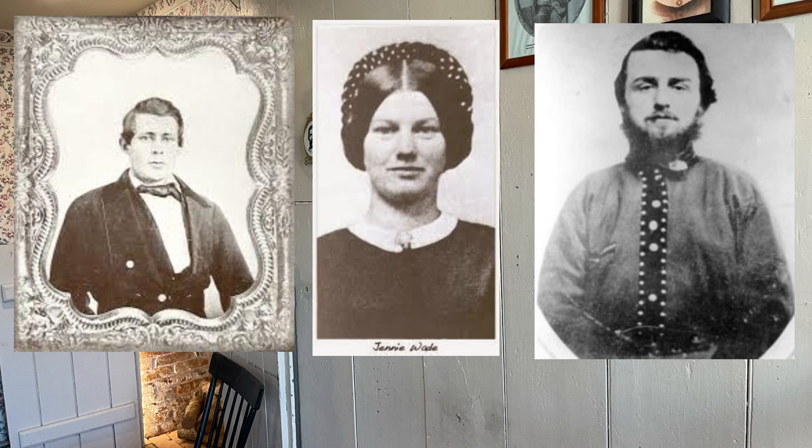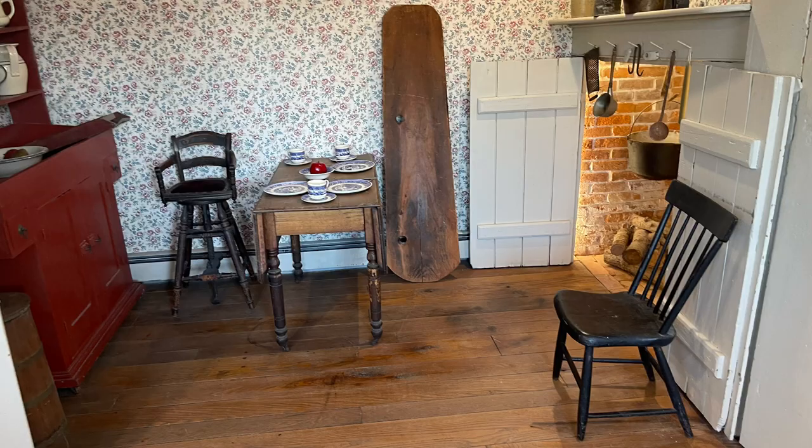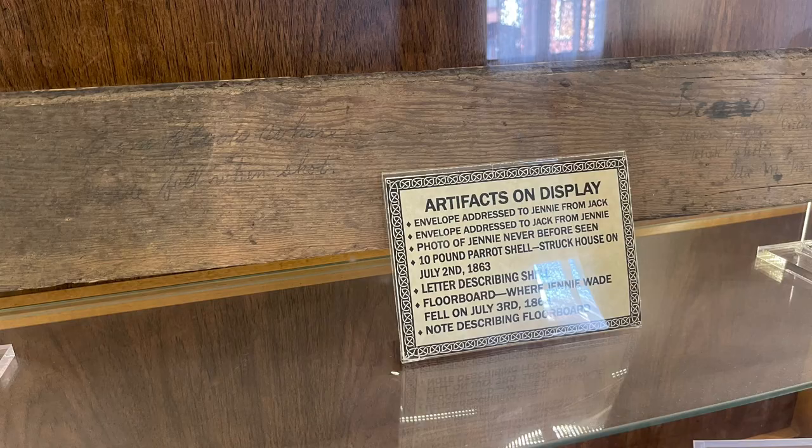A very tragic story, and this is the room here inside of one of the kitchens, and a very neat place to see an original kitchen just as it appeared during the Battle of Gettysburg. Here's another view of the kitchen, and you can see all the implements and how it would have looked in 1863. And I wish I had a kitchen like that. The food just tasted better.